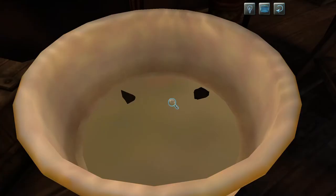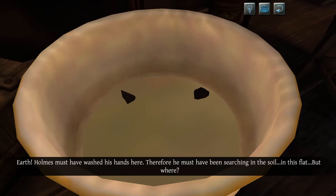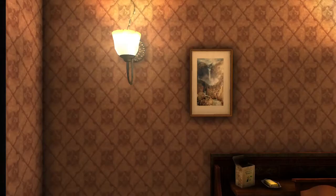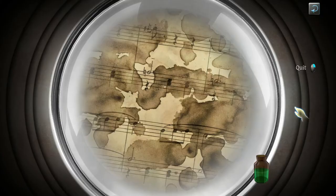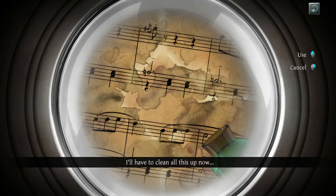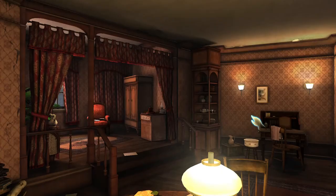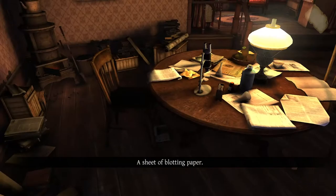Earth. Holmes must have washed his hands here. Therefore, he must have been searching in the soil. In this flat. But where? I'll have to clean all this up now. I need something. A sheet of blotting paper.